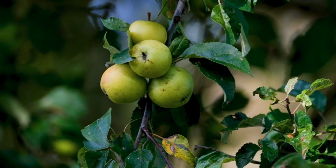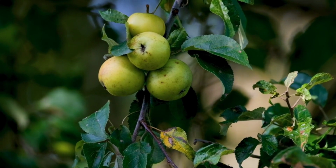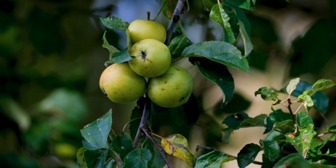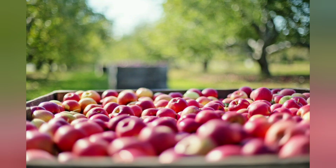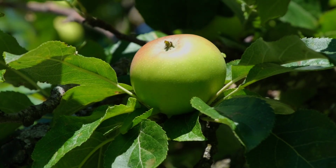Disease resistance. Apples are susceptible to various pests and diseases, such as insects, mites, fungi, bacteria, viruses, and nematodes. It would help if you chose an apple variety that has resistance or tolerance to the common pests and diseases in your area. This will reduce the need for chemical inputs and increase the quality and quantity of your harvest.